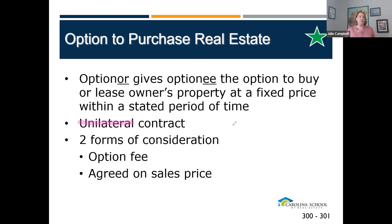With an option to purchase, the buyer has not promised to buy. The buyer has simply asked for the option to decide if they want to purchase. At the end of the option period, the buyer either buys or they don't. They're not under contract. They've made no promises. They've just asked for time to decide if they want to buy. The only promise made in an option to purchase is a promise from the seller. The seller promises the buyer that they won't sell their property to anybody else during this option period.